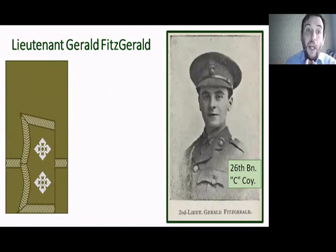Another soldier who would be in charge of a platoon is this gentleman here, Lieutenant Fitzgerald, who was a member of the 26th Battalion, which is the 3rd Tyneside Irish Battalion, and he was in C Company. This was Lieutenant Gerald Fitzgerald, and he was the youngest son of Alderman John Fitzgerald, who was a Lord Mayor of Newcastle. He joined his father's business after school, and when war started, his father had started to help to promote the creation of the Tyneside Irish.